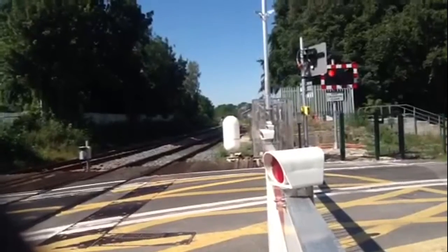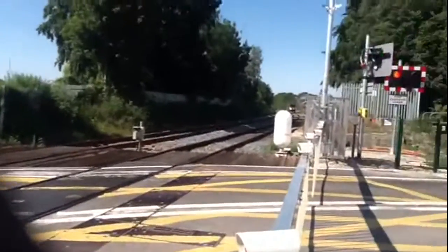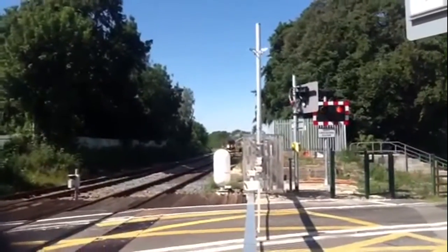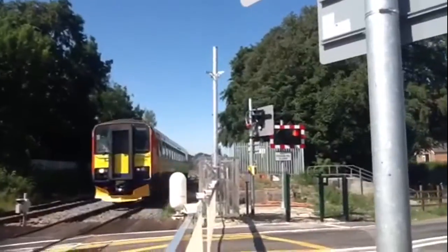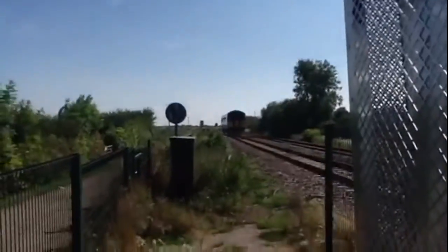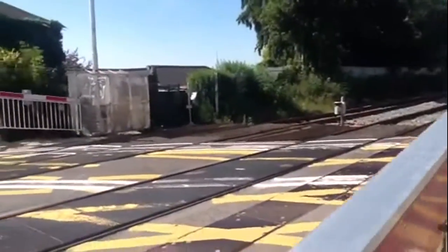Here she is. 153-319 to Peterborough. 153-319 off to Peterborough, and up they go.